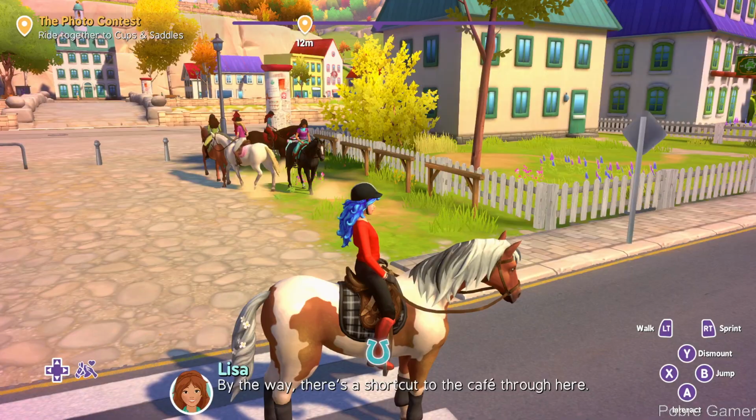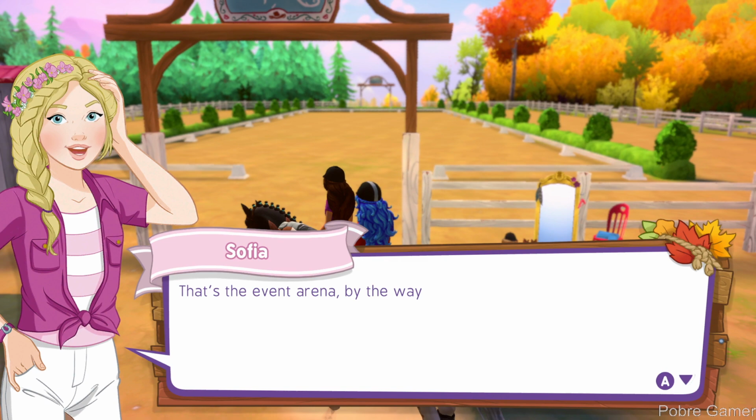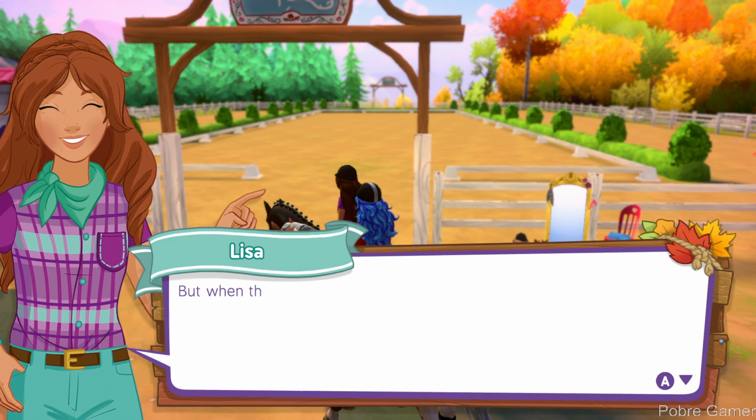By the way, there's a shortcut to the cafe through here. Hey! That's the event arena, by the way. Festivals or traveling carnivals are held here in the summer. But when the plaza's not being used at the moment, we're allowed to ride on it too.